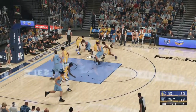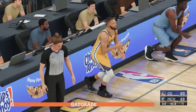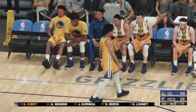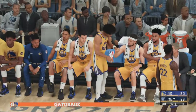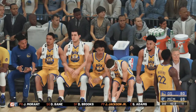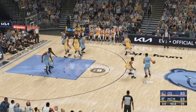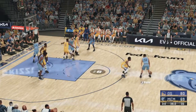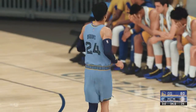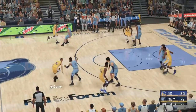Up top, Morant. He's defended by Looney. And the ball goes out of bounds. Last touch by Wiggins. Jackson, he's checked in for Anderson. Stephen Curry, he's checked in for the Warriors. Here's Bane. 10 points for him. Down to 5 on the shot clock. Brooks from outside. Nails it from beyond the arc. Well, that's a shot he can hit. If you give it to him, you need a little more energy on defense that next trip down.